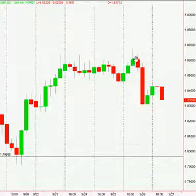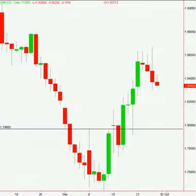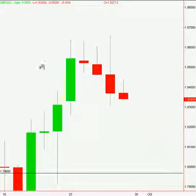There's a false break on the 240-minute chart, and then taking it back to the daily, it resulted in a massive false break. We had the inside bars, it only has to be one inside bar, and it tried to break out, failed, also formed a massive pin bar in the process, and now look at it, it's just coming off again.